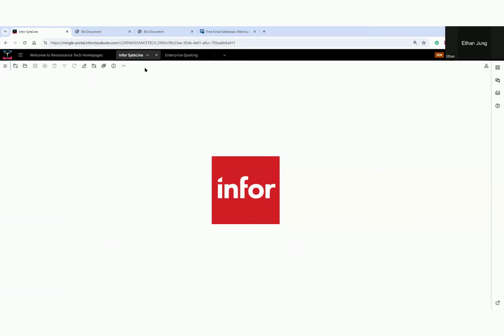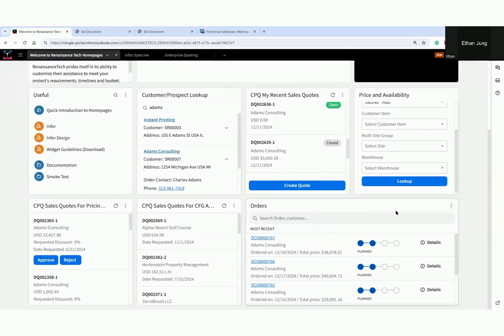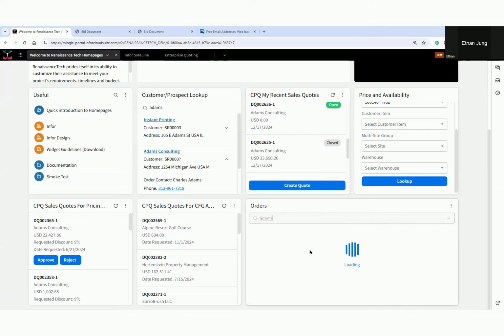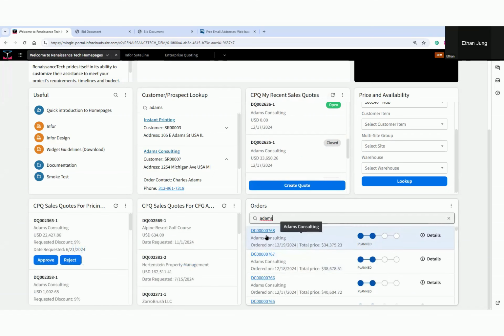Right now, I'm in CSI as an administrator, although if you really wanted to, if you have salespeople who have access to the ERP system, they can also use this as well. One final thing is, as you can see here, I can see the orders that are submitted down here at the bottom, as well as any sort of pricing approvals, as well as configuration approvals. So from here, I can also take a look at Adams Consulting and see the orders that I've submitted for Adams Consulting. And as you can see here, here's that order, and I can go directly into the ERP straight from here as well.